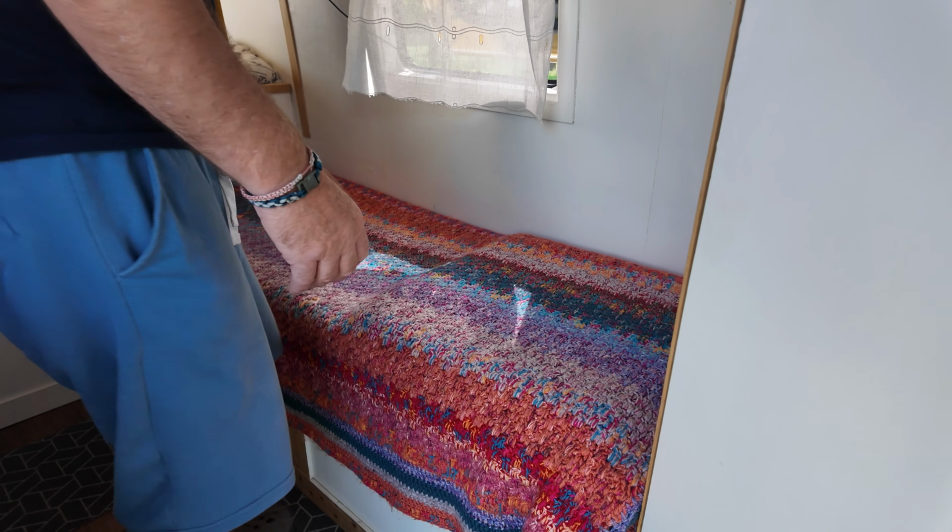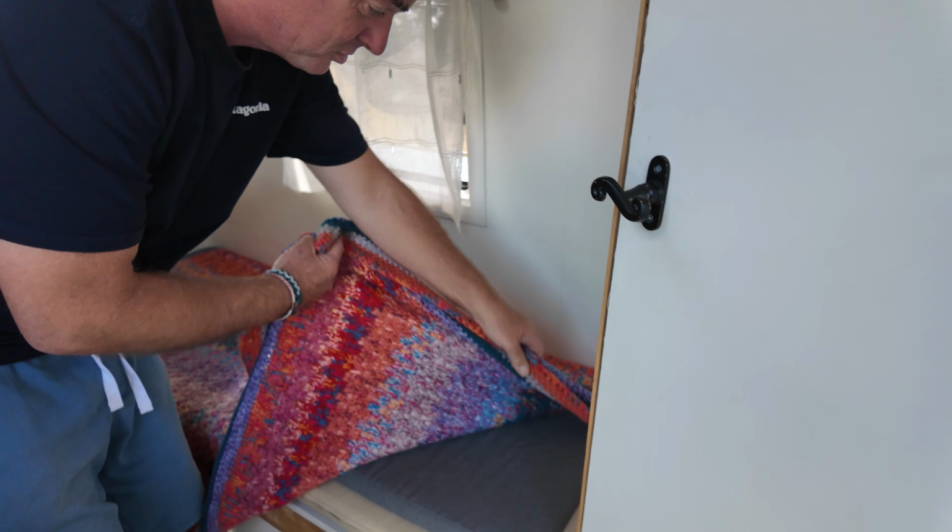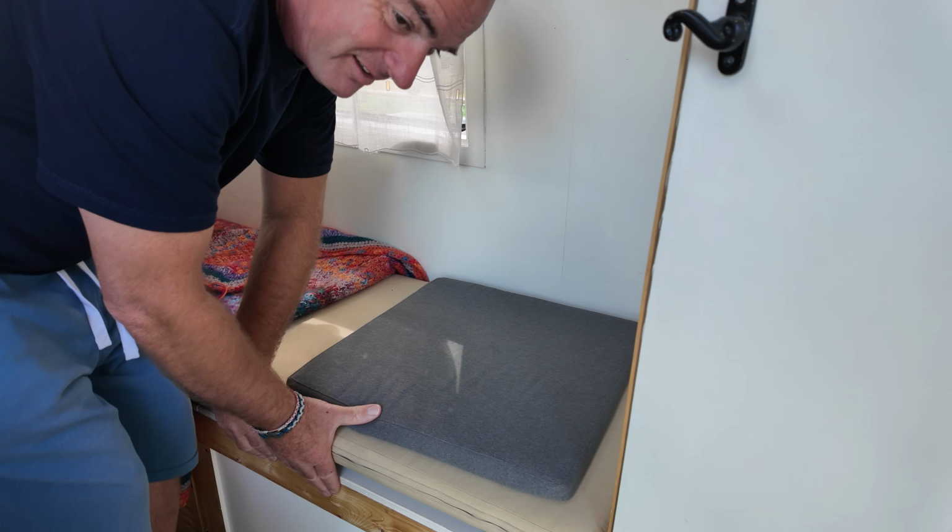This is our seating area in the evening. Again, a blanket crocheted by Nicola. Want one of these? Just send us a message and we will send it out to you. But it's got loads of storage under it.